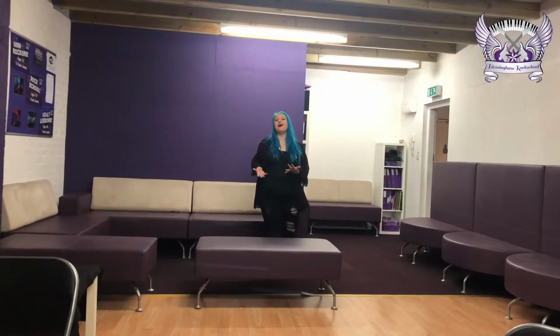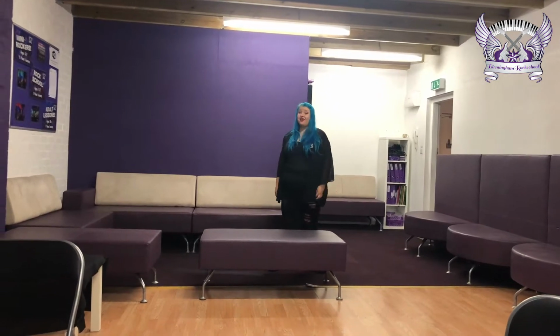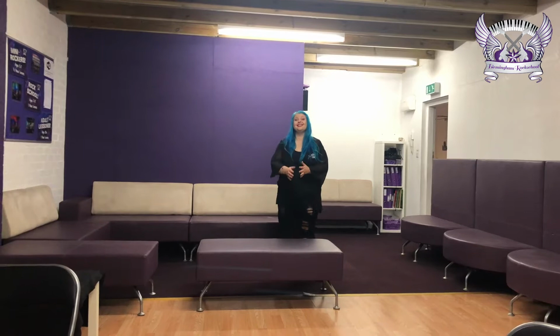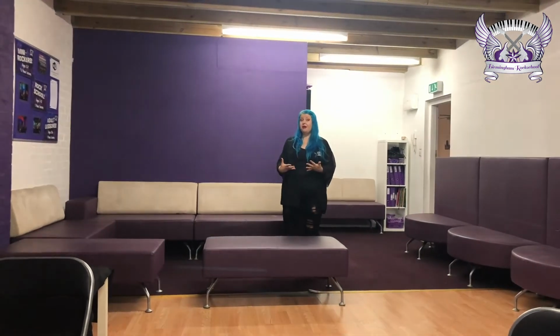So a huge part of our lessons is the community, and obviously we have this massive seating area that's usually full of friends and guardians and parents, but unfortunately for the time being we can't allow anybody into the studio except for the tutor and the student having the lesson.